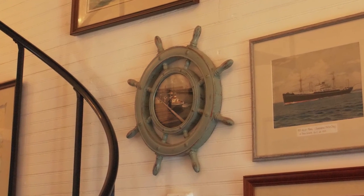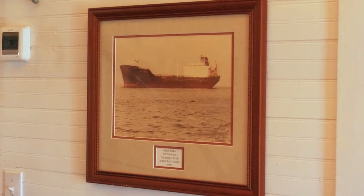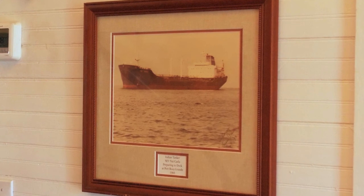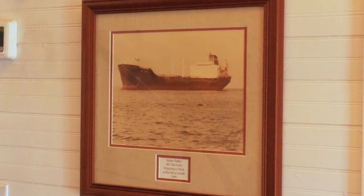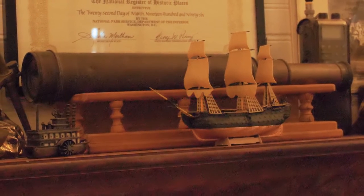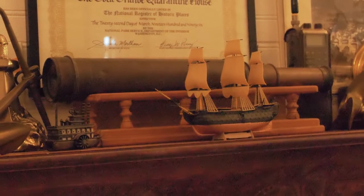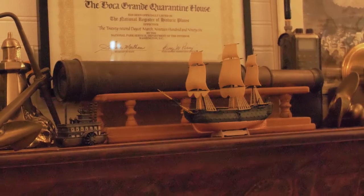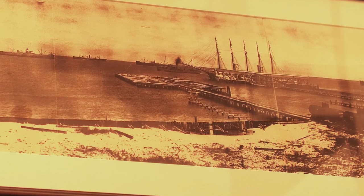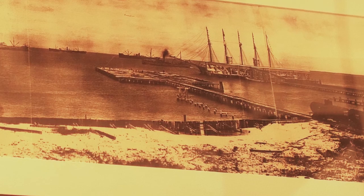One is a Japanese ship that was here to load phosphate. This was an oil tanker that was here to supply the Florida Power and Light power plant in Fort Myers with oil. This telescope was used by my grandfather and other pilots to look for ships that were expected to arrive. When they saw the ship, then the pilot boat would go out with a pilot to board it and then pilot the vessel into the harbor.